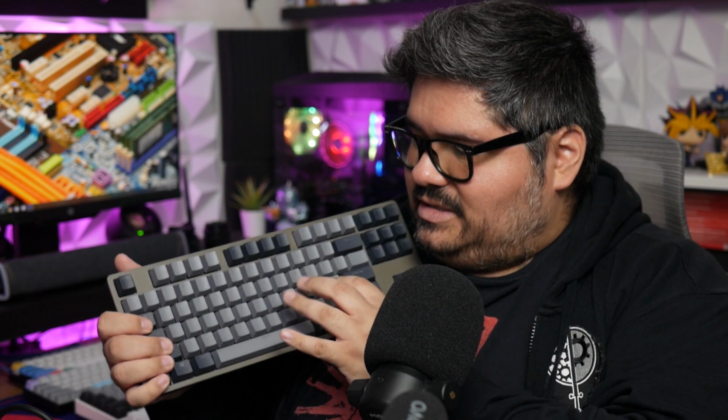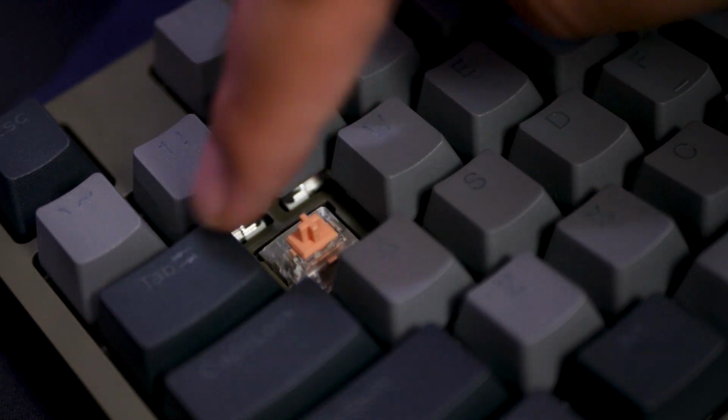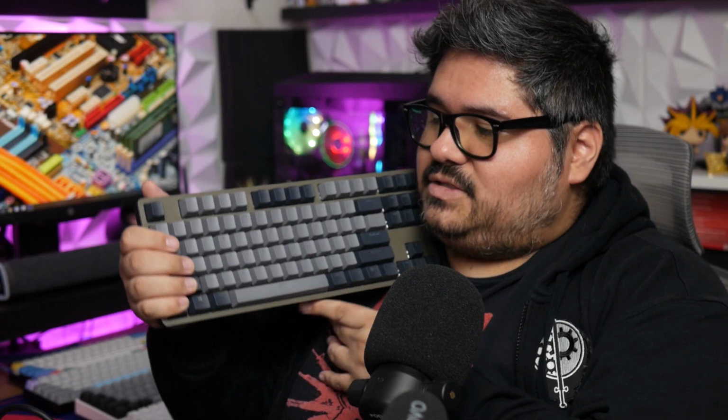This one's not, but you've got some great options. It also comes with Gateron yellow switches if you so choose, which are some of the smoothest budget stock linear switches. So that's definitely a great alternative option if you don't want the Halo Trues. It's a great entry-level, higher-end mechanical keyboard.